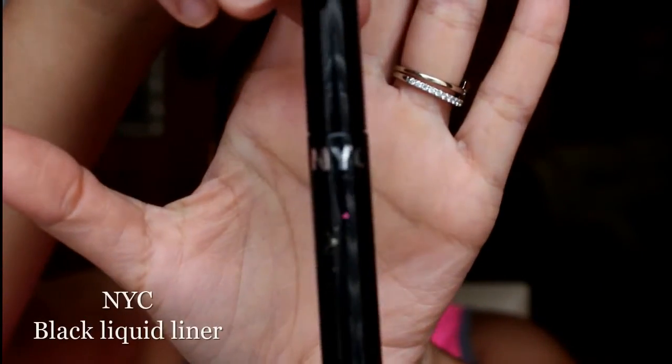Next, we're going to be working on our winged liner, and I'm going to be using this NYC liquid liner that actually dries matte, which is pretty awesome. Working my way from my lower lash line, going out, and then making my wing, and then working from there. I plan on making a video soon of how to do eyeliner a little more in depth, so if you're interested in that, please let me know. But one thing I can tell you is practice makes perfect, so before you go to bed, just practice your wing liner. If it messes up, that's okay, it washes off, you can try it again the next day.